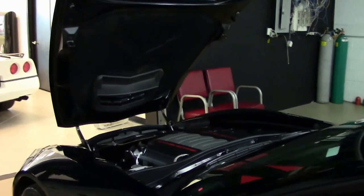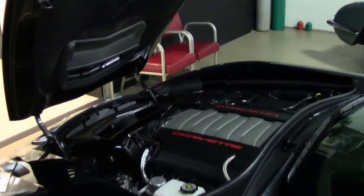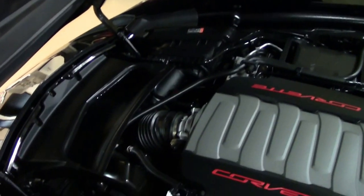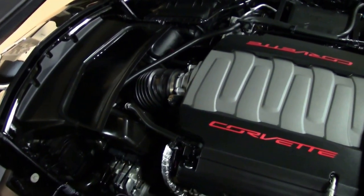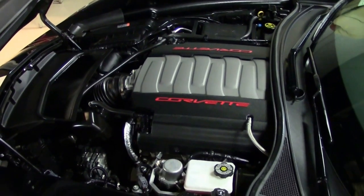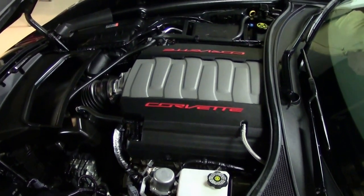And then moving into the engine compartment, you've got your LT1 460 horsepower. Very clean, very set up. She will definitely jump up and move if you need her to.